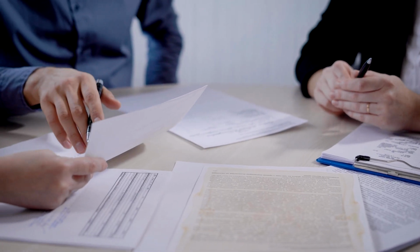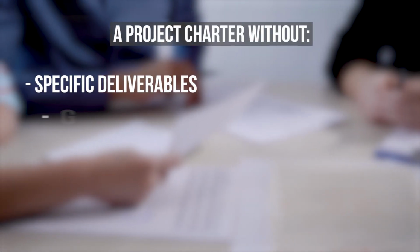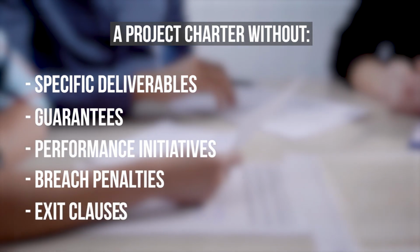You've got your new ERP, and you've retained the services of a firm to help your company implement the software and processes throughout the organization. Problem is, you didn't put together a robust project charter. And a project charter without specific deliverables, guarantees, performance initiatives, breach penalties, and exit clauses is less than worthless. It creates exposure due to unfinished integration and implementation, which subjects the company to unnecessary risk and costly delays.